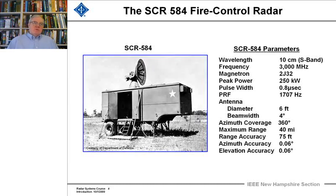The first of these was the radar I talked a little bit earlier about, called the SCR 584. It has a 10 centimeter wavelength, that's about 4 inches, 3,000 megahertz. It had a magnetron for power, which generated 250 kilowatts of peak power. It would send a pulse out that was a little less than a microsecond in length, and it would send out a burst of pulses, a little less than 2,000 in a second.